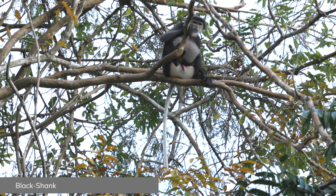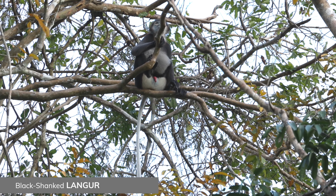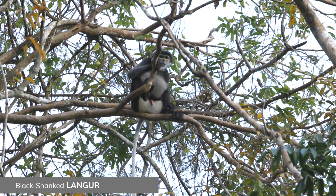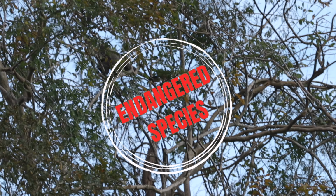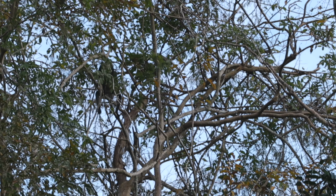Another rare monkey you will be keen to spot here is the Black-shanked Douc, one of the many colorful langurs seen in Vietnam. It is another endangered species with a population of less than 400.